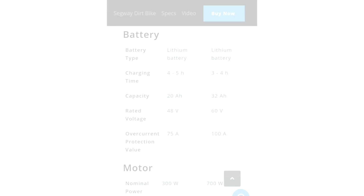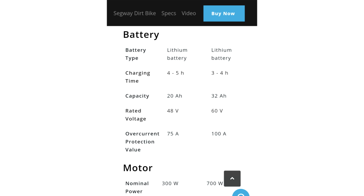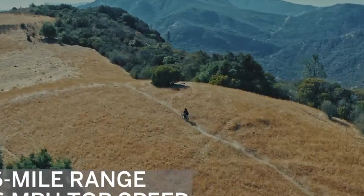Alright guys, so right now we're looking at Segway specs for their bikes. The reason that there's two columns is that both Segway and Sur-ron have smaller and larger versions of the bike, but I'm only going to be comparing the larger versions of the bike because they're more powerful, have longer range, and that column is on the right, and then the smaller version of the bikes are on the left. So the battery on the Segway is a lithium battery, charges in 3 to 4 hours, 32 amp hour 60 volt system, and it has a protection rate of 100 amps.